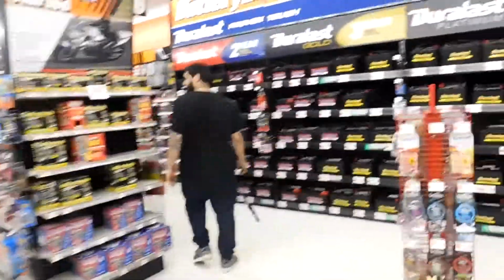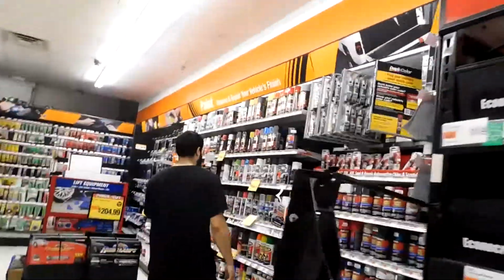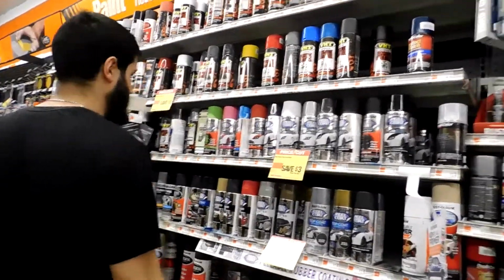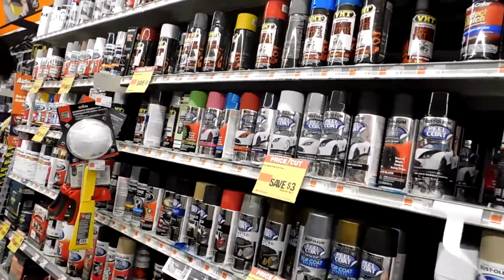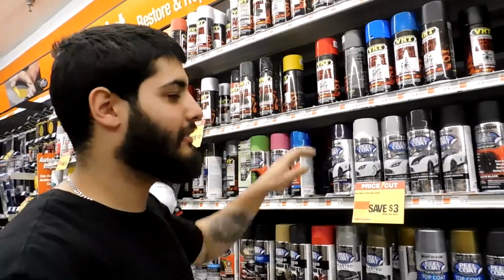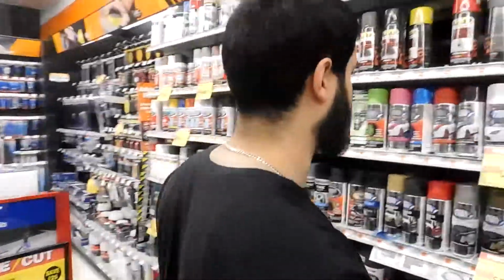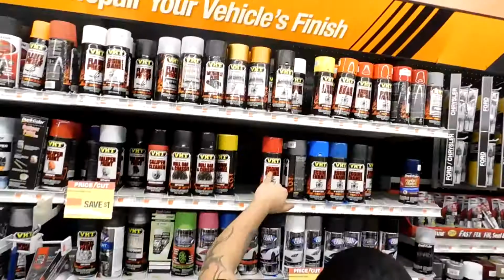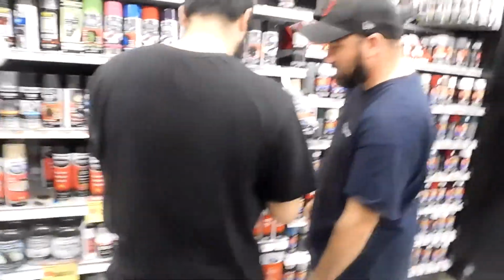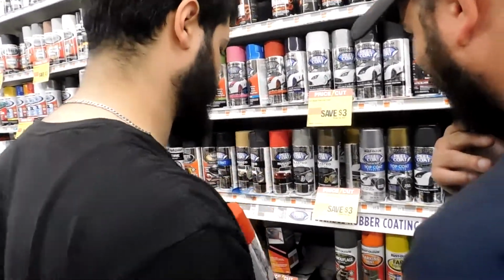Heel coat, matte red. This is it. They don't have 20 cans. You're asking for a box. This is what it looked like. That kind of red? Cherry red right there. That's for engines. They have this red, but it looks like this. See? That's not good. That's from the bottom of your Jeep or something.